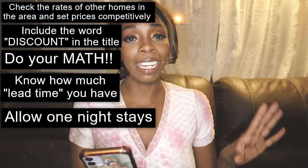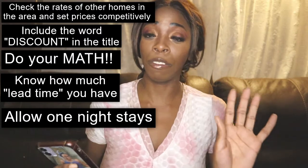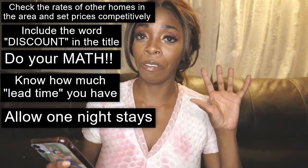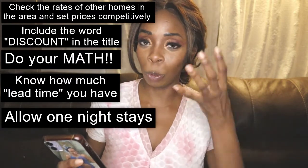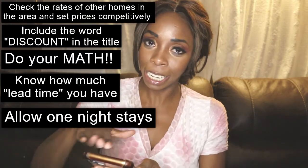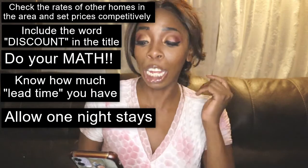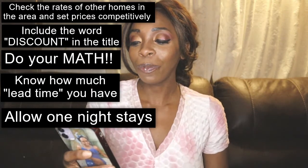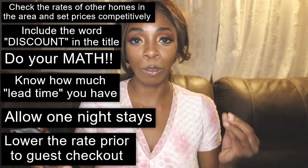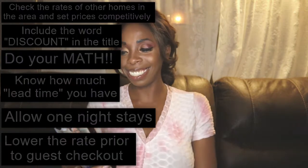The next tip is allowing one night stays. Because even if you have it at $35, $45, $55, you can make extra money on the cleaning fee. Do not panic. You want to get booked. This is 100% occupancy right here. 77 if you want to go by their standards, but I'm going by my standards, and it's 100%. And lastly, drop your prices when your guest is about to check out. Drop them. Drop them. And that is it.